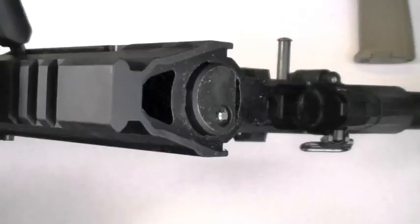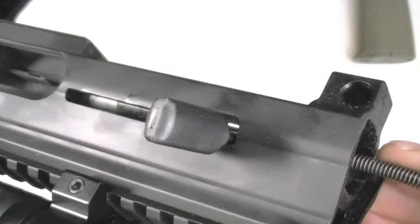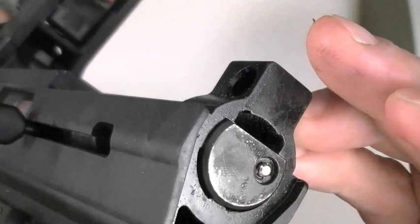Gun's not quite back together yet because I wanted to show you how easy it is to assemble. Just put your charging handle back into the bolt. There's a milled groove, i.e. slot in the bolt there. It inserts readily. No problems with aligning it, finding where it's at, like some other designs. Push your bolt all the way in so it's flush.